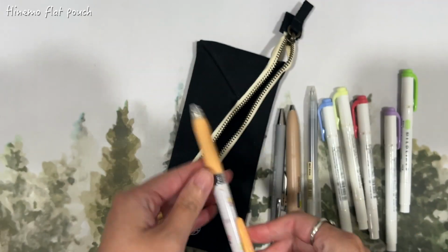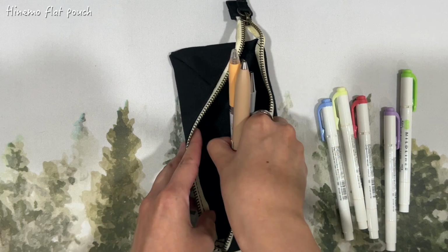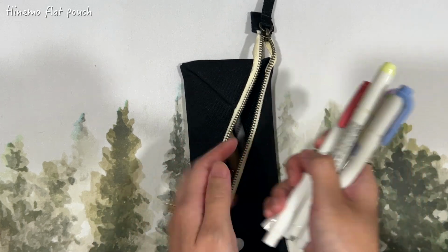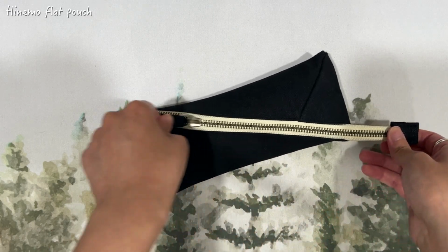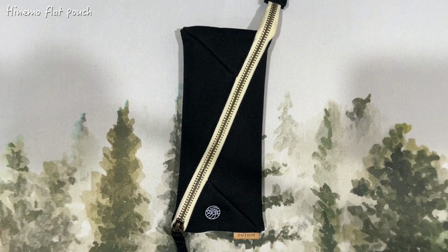So these 4 pens are all black ink. And I thought they kind of went together in my mind. And so I put them together with the mild liner. And this pouch I admittedly don't use too often, but it is there for my needs when I need it.